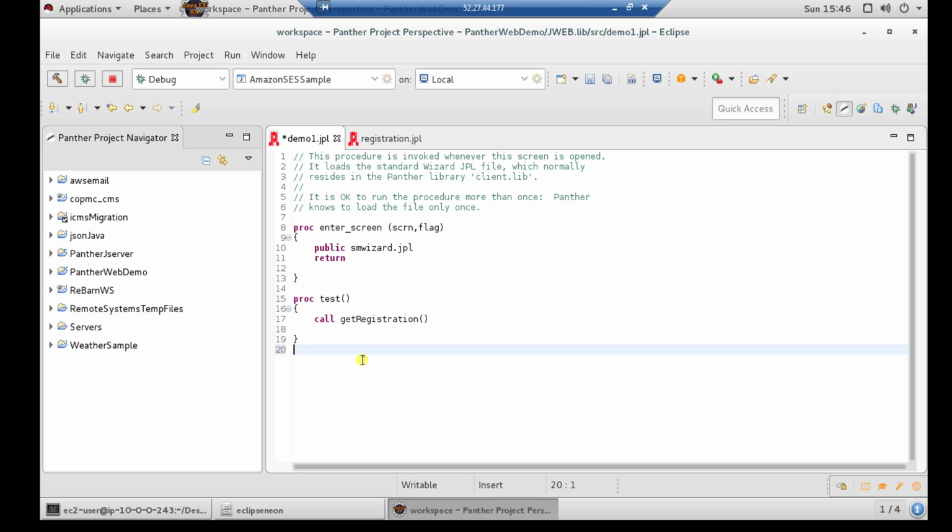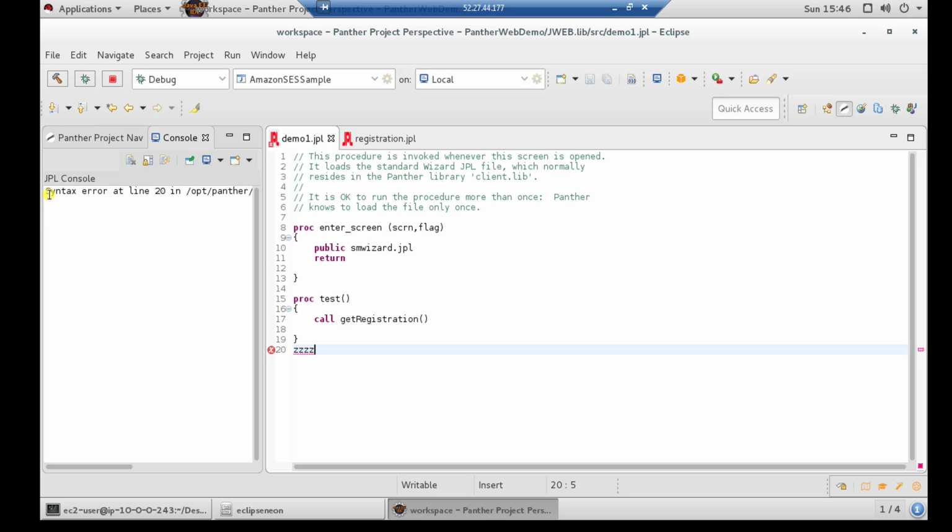The editor will also detect errors as you type, and if you try to save this JPL file, then you will also see the error in the JPL console when it tries to compile the ASCII into the binary code. And these are just some of the capabilities built into the new JPL editor.